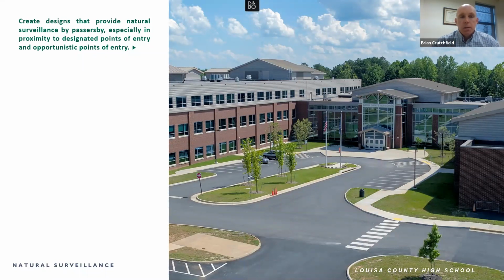We also want to create designs that provide natural surveillance by passersby, especially in the proximity of designated points of entry and opportunistic points of entry. So this is an example of a drop-off loop with more or less a courtyard approach. We've got a lot of glass in our admin areas that look out to these areas, a lot of sidewalks that direct people to the main point of entry. And it really gives you a great line of sight outside this area to anybody that's parking in the main parking lot or anybody that's pulling up to the drop off. You can identify them, you can see them early.